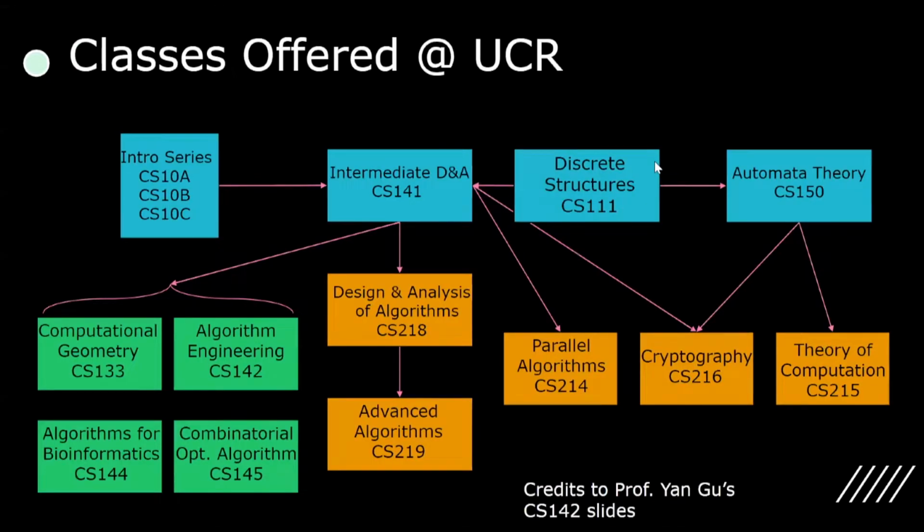These are some of the classes offered at UCR that teach algorithms. The blue ones are mandatory classes for your degrees if you're a CS major. The green classes are some of the technical electives that you can take to learn more algorithms. And the yellow ones are graduate classes, but you can still take them as an undergrad.